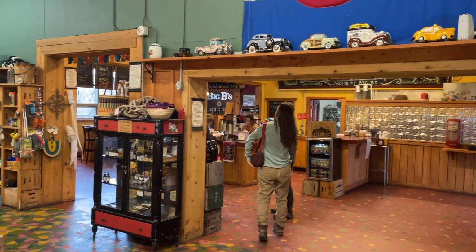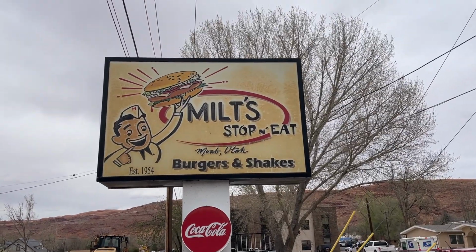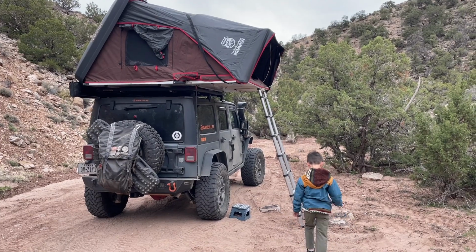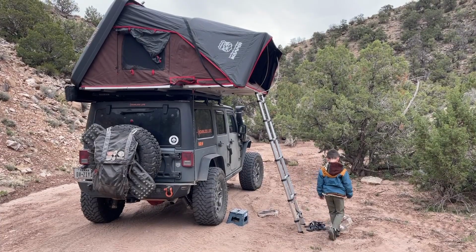After our time with our friends, we headed to one of our favorite cities in the entire United States, Moab, Utah. And of course, we made the obligatory stop at Milt's, the burger drive-in joint, which you kind of have to go to. And then it was time to go find our camping spot. We really like the wild camping along Yellow Circle Road because of its proximity to town. Since we weren't there to off-road this time and we didn't have a lot of time to spend in Moab, Yellow Circle was the area for us.